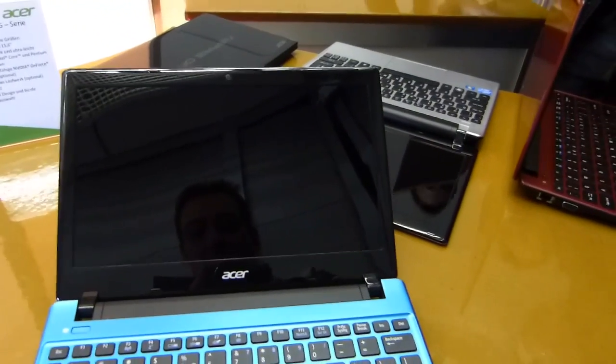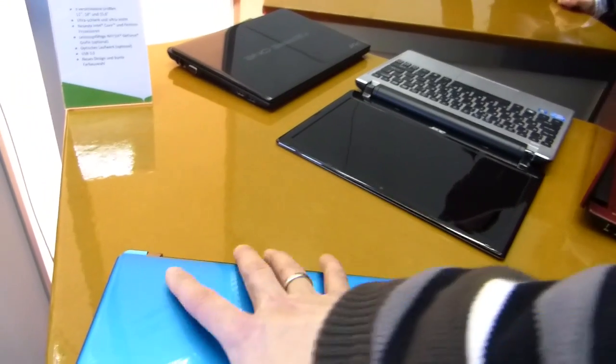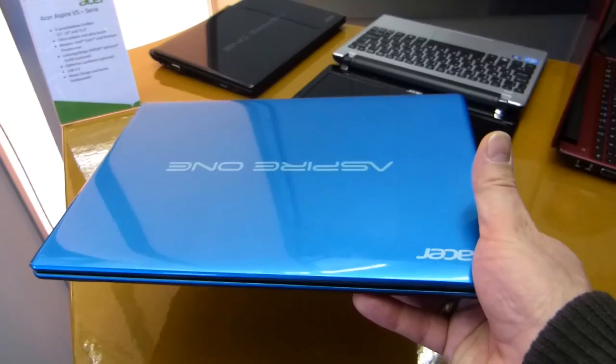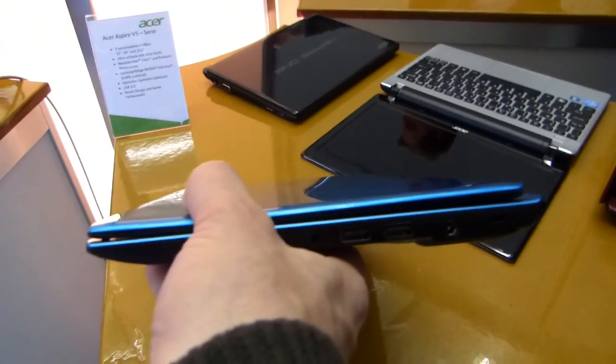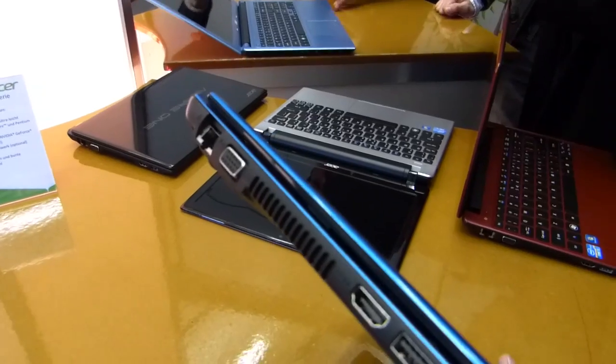1366 by 768 is going to be the screen resolution. This is a glossy display. I hope they think about matte display options as well. They were talking about Ivy Bridge when it comes out later in the year. So this is going to launch with Sandy Bridge. It's going to be a Q2 product, I guess, and then there'll be a fairly easy upgrade path, probably not for the end user but for Acer to bring out Ivy Bridge versions of this.